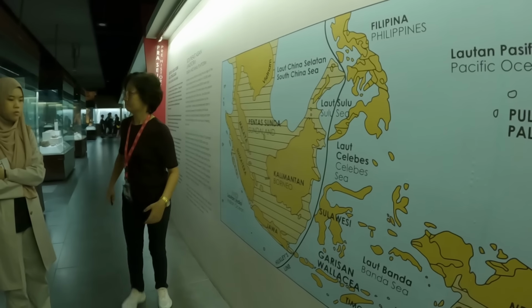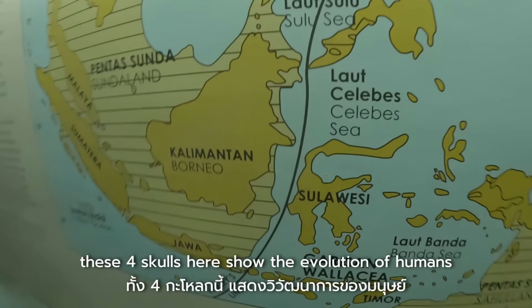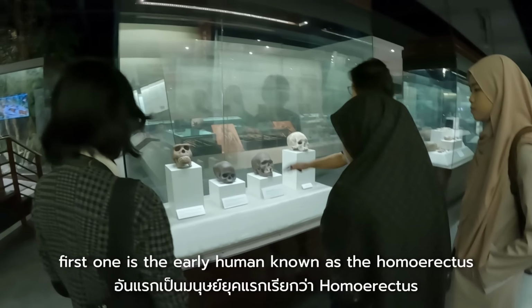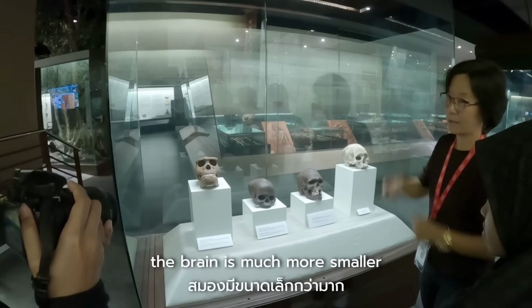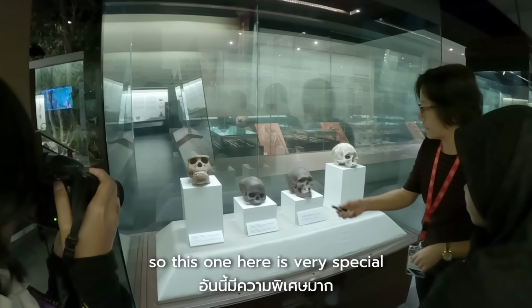Okay. So come to this skull here. These 4 skulls here show the evolution of humans. The first one is the early human, known as the Homo erectus, and these 3 are the Homo sapiens. So the early human, you can see the brain is much smaller and the jawline is much larger. So this one here is very special.